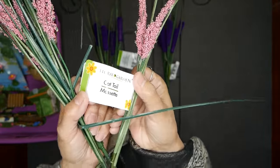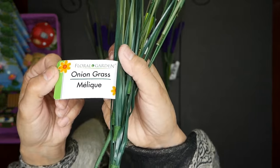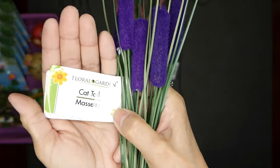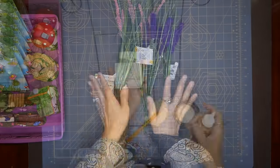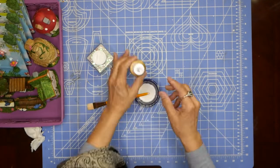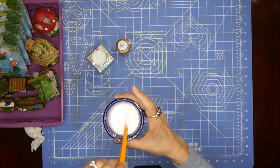Okay, so now we're going to get our greenery for the trellis. We have cattail and we have onion grass. I chose this again for the fronds. We have two different kinds of cattail, one more discernible than the other. And then I got a wild idea, right?